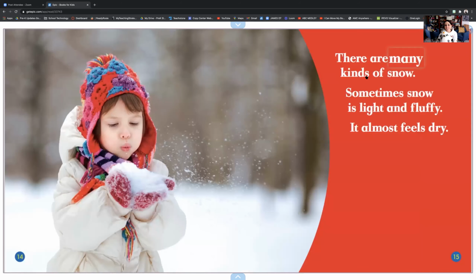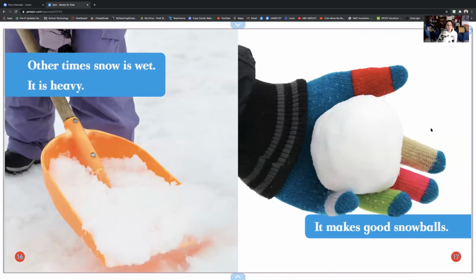There are many kinds of snow. Sometimes snow is light and fluffy. It almost feels dry. Now, yesterday when I started to shovel my walkway, that's how the snow felt, but then it changed. Now this is what it's like. Other times snow is wet. It is heavy. It makes good snowballs. So today my kids and I are going to make snowmen because today the snow is kind of heavier.